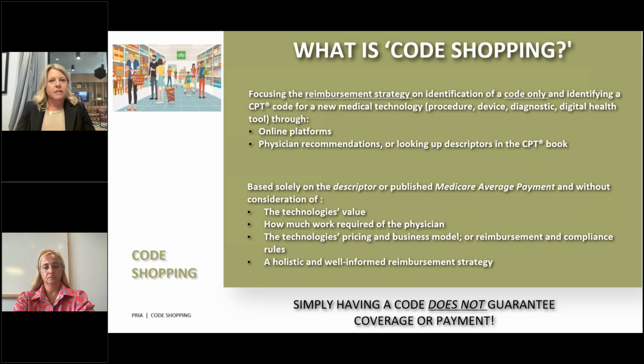I have clients who oftentimes don't really understand that there are reimbursement rules with using different coding mechanisms, and that impacts ultimately payment. So really looking at coding, coverage, and payment holistically, and then having a well-informed reimbursement strategy. And if you take nothing away from this webinar today, please remember one thing: simply having a code does not guarantee coverage or payment.